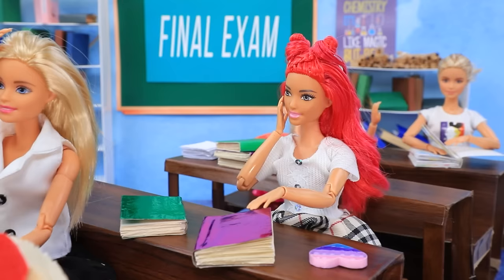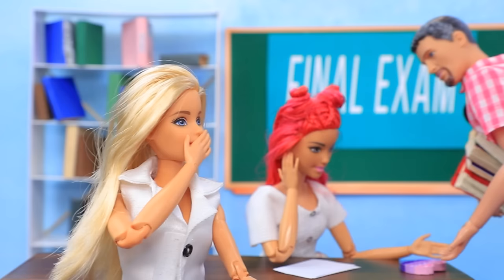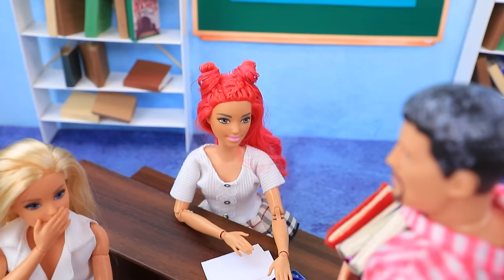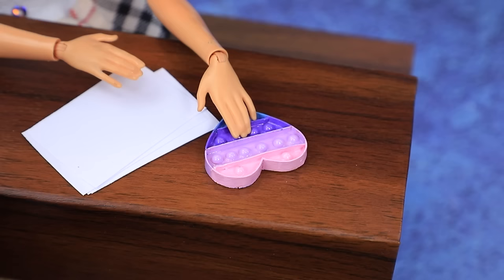The atmosphere in the classroom is pretty tense. There is an important exam today. Suddenly, a teacher noticed that there are some extra items on Ronnie's desk. Please clean it all up. But Mr. Sullivan, it's just an anti-stress toy. It helps me relax during an exam.